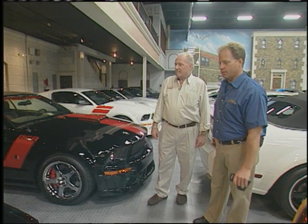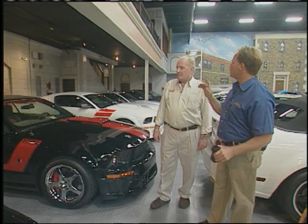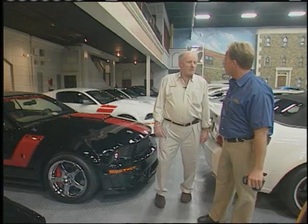It's beautiful too. Hey, while we're walking around, I noticed there's something unique upstairs. Can we take a look up there? Sure, let's go up. Okay.